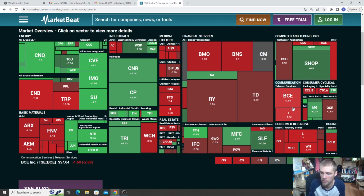Some of the telecommunication companies, obviously TELUS has had a bit of a downfall recently. A lot of interesting takes on that stock, but I think a lot of people right now are seeing it as a buying opportunity. I'm not buying too much of it right now because it's not my focus, but I do own it, and it probably is a good time to buy the stock.